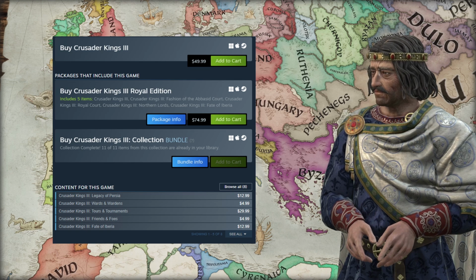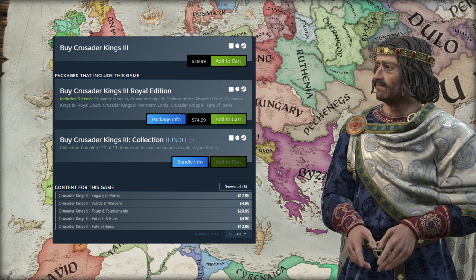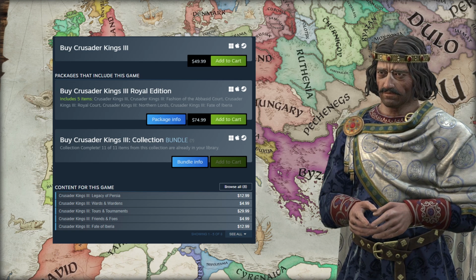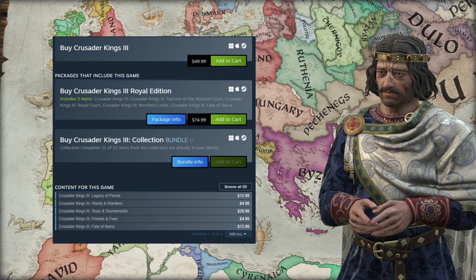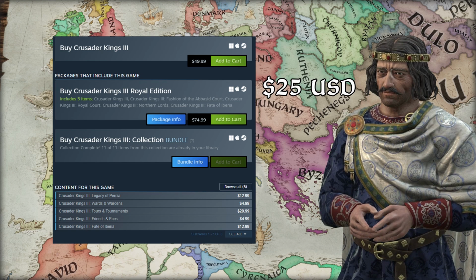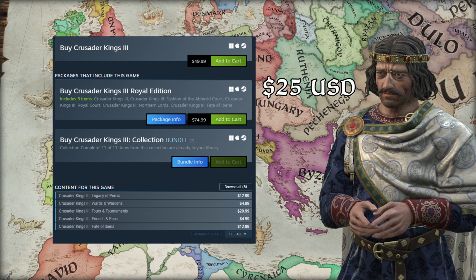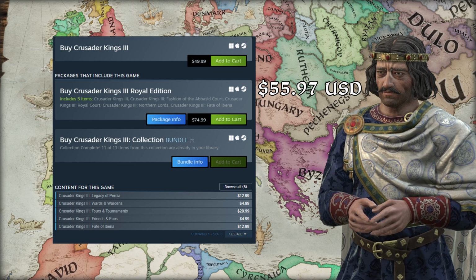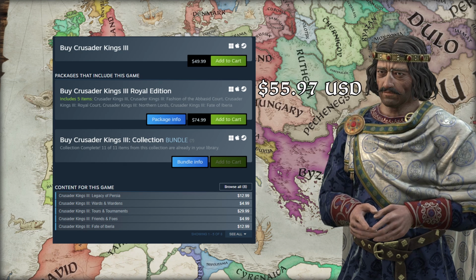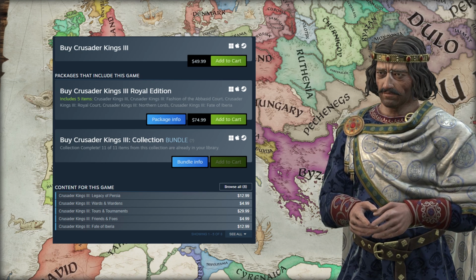There is another bundle you can get, the Royal Edition as it's called, which contains all the Chapter 1 DLC and the base game for $74.99 US. Seeing as CK3 is as of right now $49.99 retail, according to the Paradox website and Steam, that would put the Chapter 1 pack at around $25 US with this bundle. Now, considering the pack, which you can only get individually, otherwise costs a whopping $55.97 US and only includes 3 of the 4 items, this is a pretty good deal. However, there doesn't seem to be a way to get the bundle without getting the base game too, at least from what I could see.